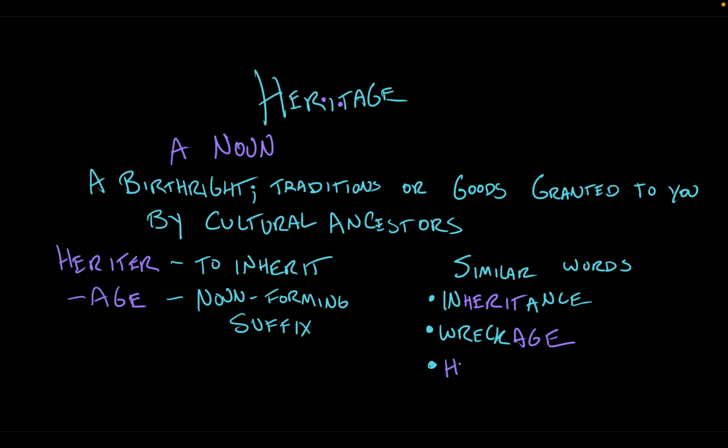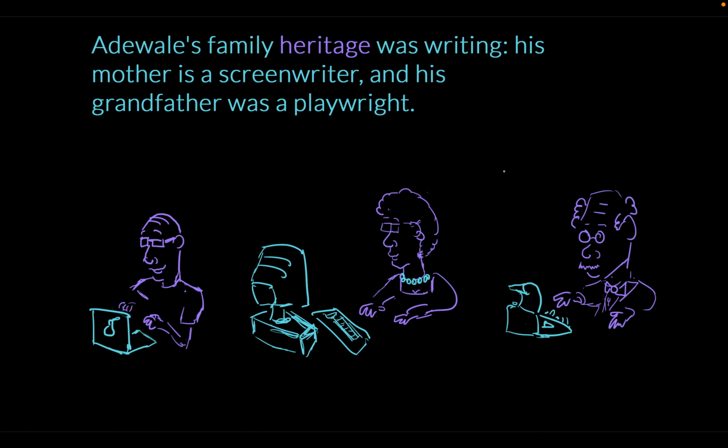An heirloom. Herit and heir, H-E-I-R, are related words, and an heirloom is a treasured piece of inheritance that passes down through a family. Let's use the word heritage in a sentence or two. Adewale's family heritage was writing. His mother is a screenwriter, and his grandfather was a playwright. It's a family tradition for him, you see?